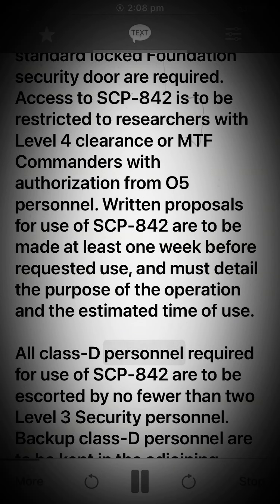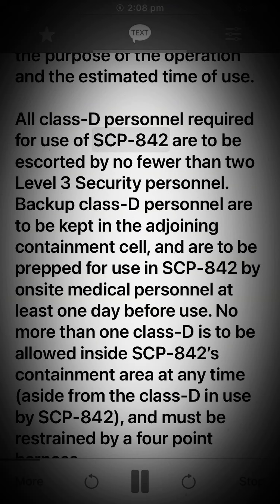All Class D personnel required for use of SCP-842 are to be escorted by no fewer than 2 Level 3 security personnel. Backup Class D personnel are to be kept in the adjoining containment cell, and are to be prepped for use in SCP-842 by on-site medical personnel at least 1 day before use.